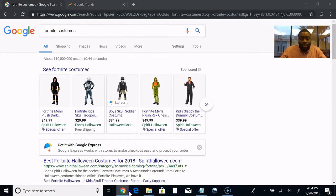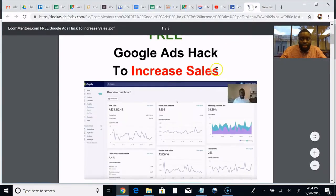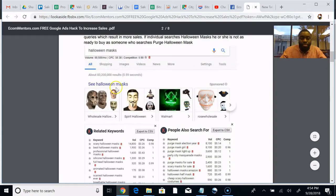Like for example, I'll show you guys an example. This is a brand new computer, so I don't have it on this computer. I'll show you guys here. So here's an example of how it'll look. When you search up those different items, it'll pop up different search related keywords and also different search queries that people are also searching for. This is very important because when you look at what people are searching for, you can find products and keywords that are more profitable than more general keywords.